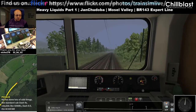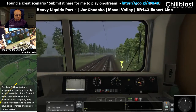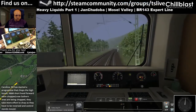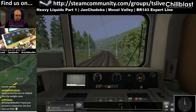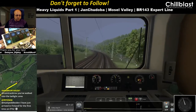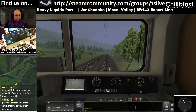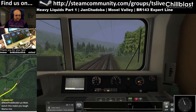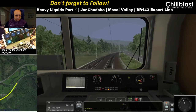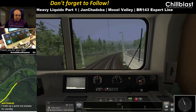Running about 2 minutes behind at the moment, but we are slowly pulling that back, very slowly. Speed restriction 70. Yeah, and you just arrived in Finland, have you, on ETS2? Excellent. At 70 limit at the moment.